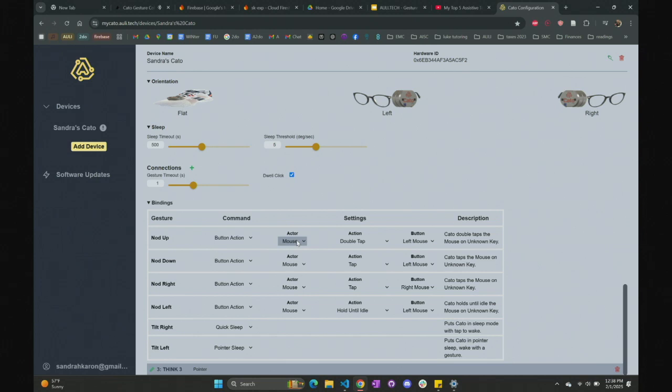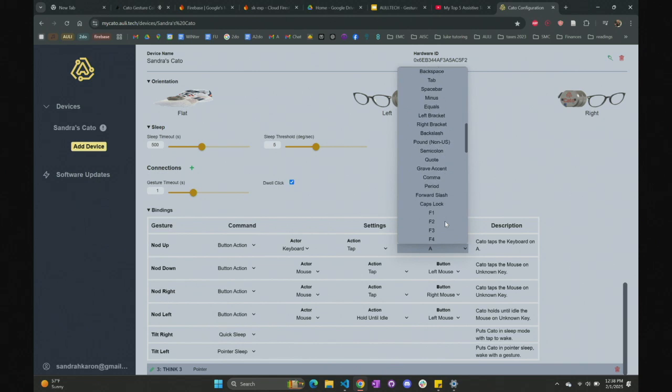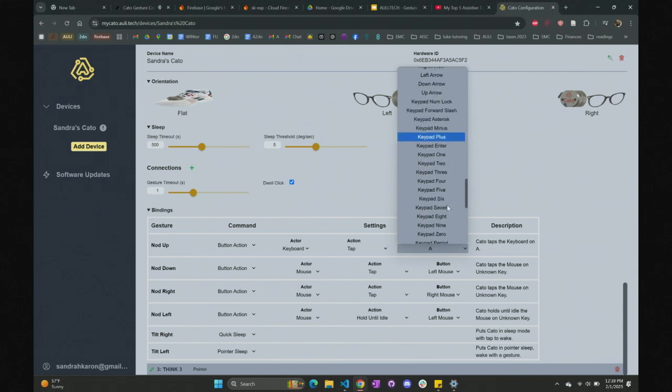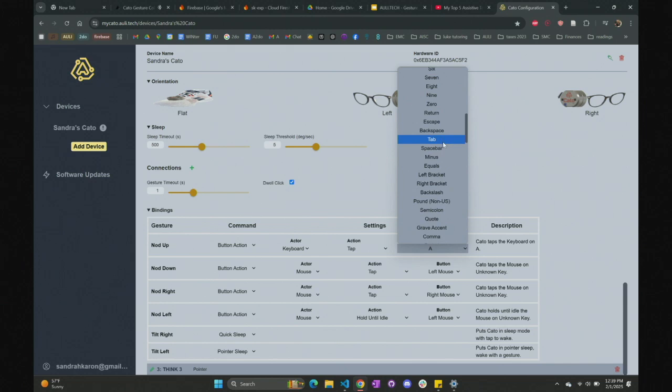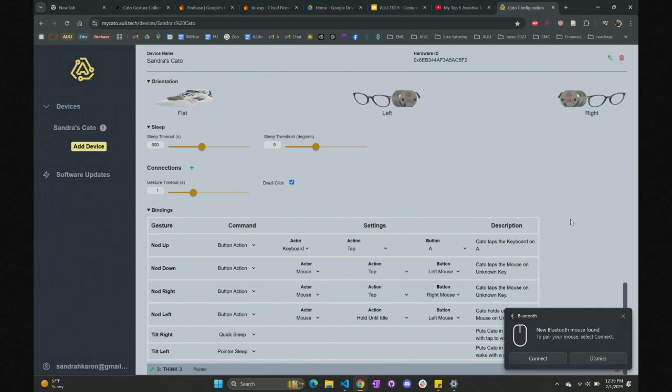For instance, mouse action, and that can be like a left, right click, scroll wheel, and so forth. We can also pair it with a keyboard. So by executing an action, for instance, in this case, a nod up, and by labeling it as a keyboard, we can choose any sort of keyboard action that we want that gesture to do. So for instance, a keypad enter, you can press enter. You can, let's see, tab, spacebar, backspace, escape, close the window, etc. So you can see the high amount of configurability, both in the actual gestures you get to choose and what you map those gestures to.